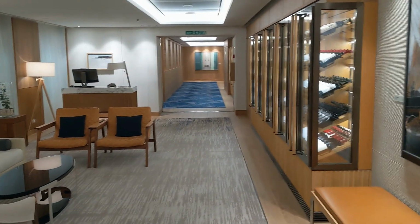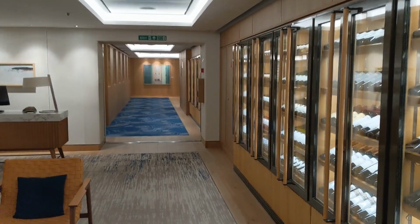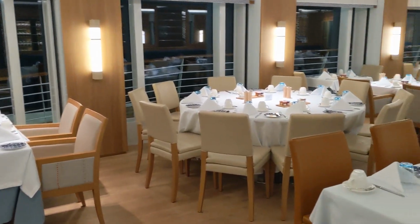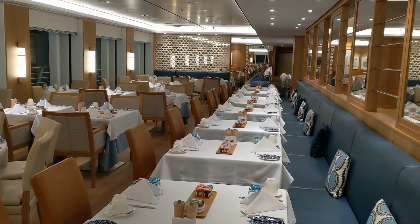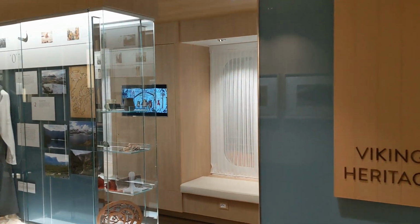This is where you're going to find more seating just outside of the restaurant. So the restaurant is the main included restaurant. You do not need reservations here. You can just show up anytime. It's open for breakfast and dinner every day, and then lunch on sea days. You can request to have the same wait team or the same table, and they'll do their best to accommodate you.